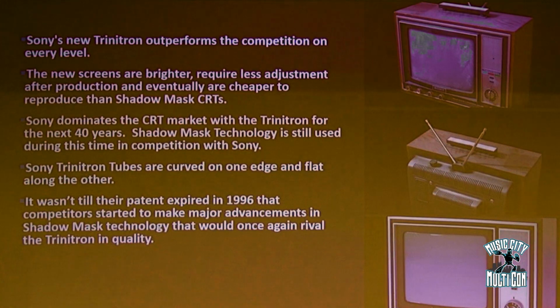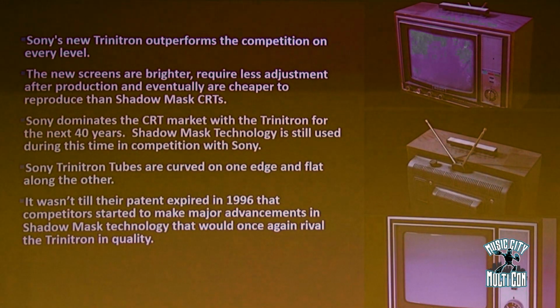Again, we talked about how the Sony Trinitron tubes are curved along one side. Of course, later in the lifespan, a lot of TVs went to flat screen, and monitors that were still CRT tubes, but that wouldn't have been until after the year 2000. And it wasn't really until that patent expired in 1996 that competitors started to make major advancements. You see, with the Trinitron technology, over that patented time period of 25 years, Sony was able to reduce their costs and streamline production to where they could make this tube as competitively, or as low cost, as their competitors, and they had a superior product.